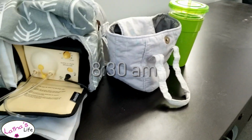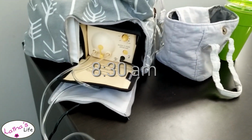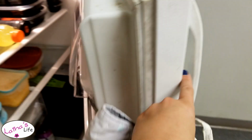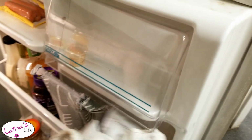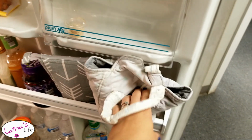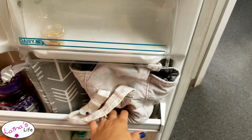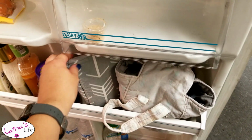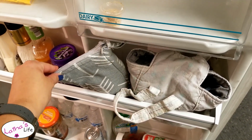I get to work at 7, and my first pumping session is around 8:30 or 9 o'clock. I like to watch YouTube while I pump. I know guidelines recently changed about this, but I store my pumping parts in the fridge between pumping sessions. I'm very lucky to have a fridge easily accessible at my workplace. I have a little bag for my pumped milk, along with another little bag where I put the pumping parts, and that all goes right in the fridge.